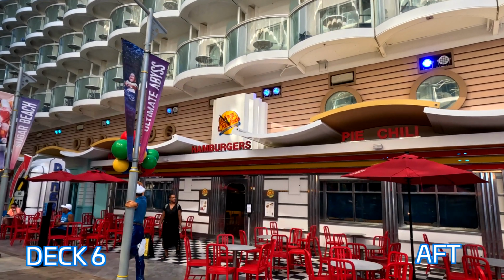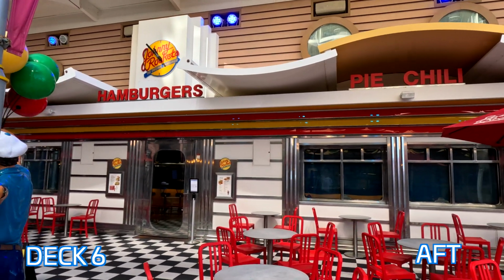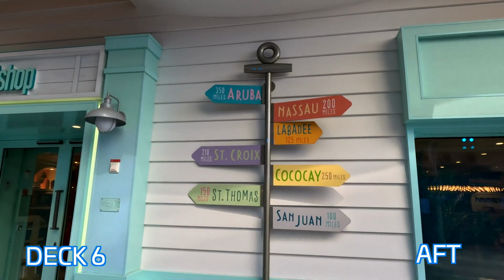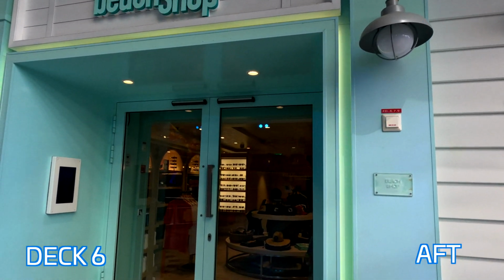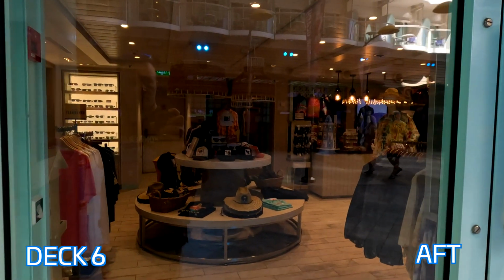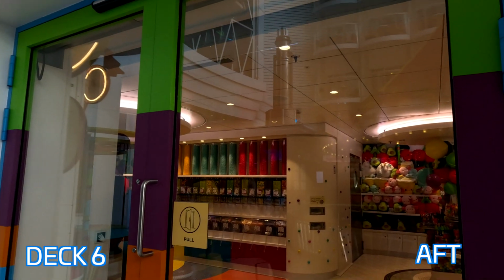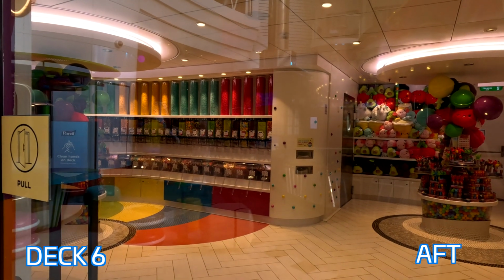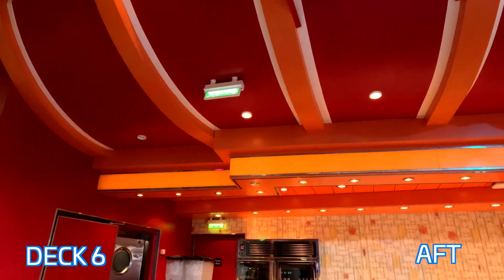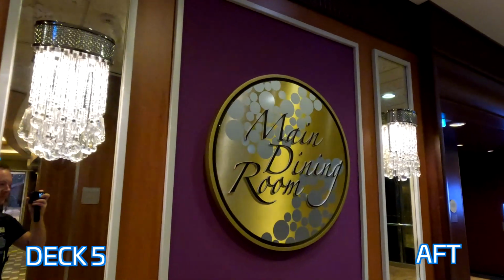Here we have a look at Johnny Rockets. It is a 50s themed diner that's here on the Boardwalk of Oasis of the Seas. It is a pay to eat. It's probably around $12-ish, but everything's included at that point, so eat as much as you want for that single price. Here we have the beach shop that's right next to it, just more of your beachy themed merchandise, you know, button-up Hawaiian style t-shirts, little floppy hats, things like that. Sugar Beach is the candy store found right next door. Lots of stuff like Skittles, M&Ms, all sorts of random candies in there. And then, of course, the Boardwalk Doghouse if you want to grab yourself a hot dog. I've actually never done that. On all the Oasis class ships, I've never had a Boardwalk hot dog.